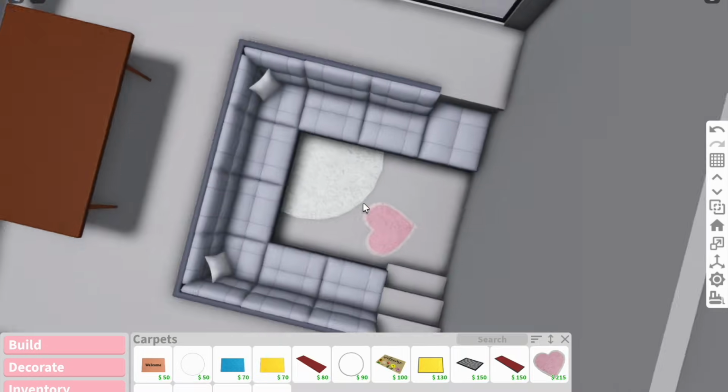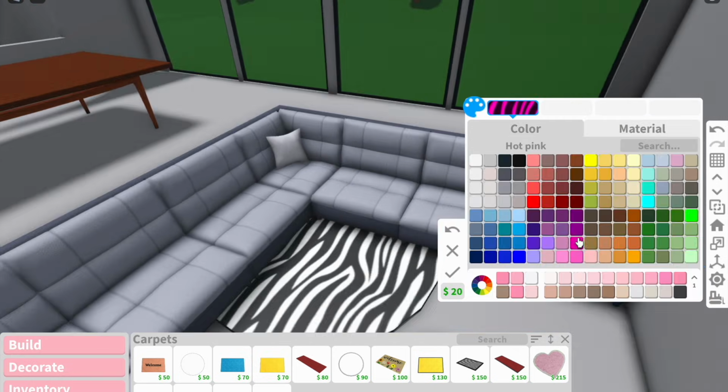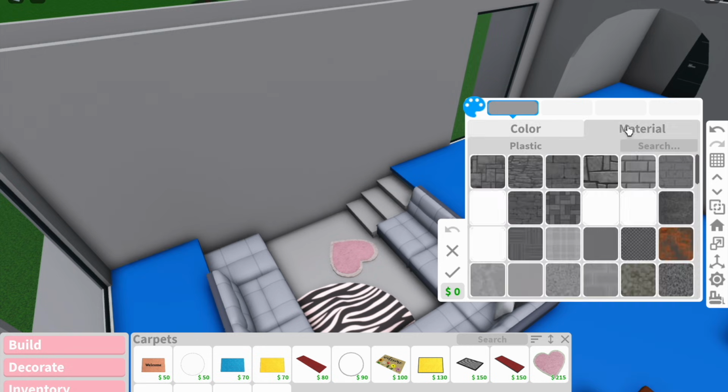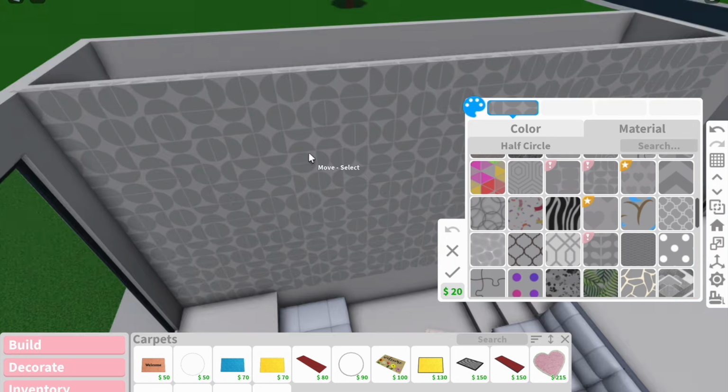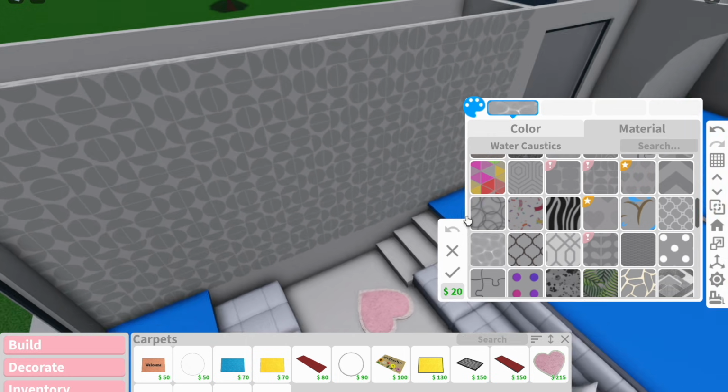How cool do these rugs look though? I still want to use some of the zebra print style I was doing. Also, the new wallpapers are gonna look so good because once again, in reference images, it was a lot of cool wallpaper. So this is gonna look great.